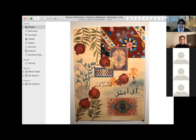So Ryan was asking, can you talk about how the pieces in the view gallery have informed the new piece you're working on, scale and inclusion of the figure?